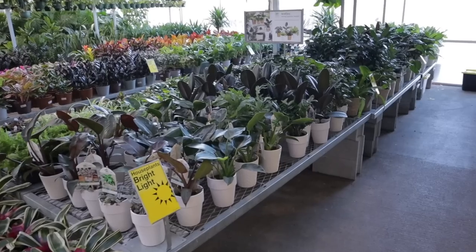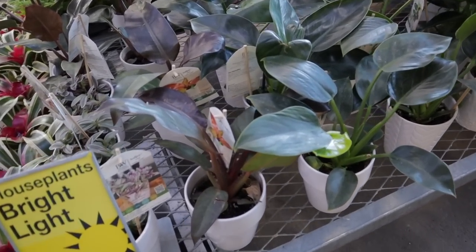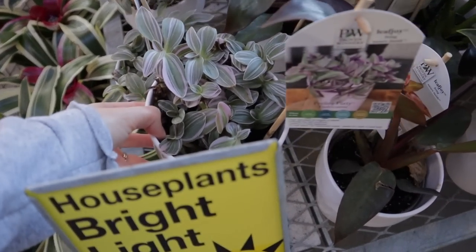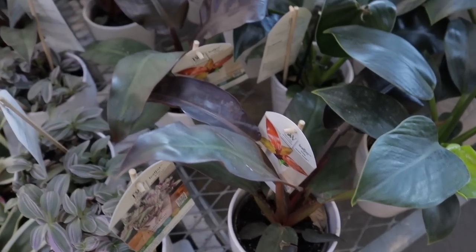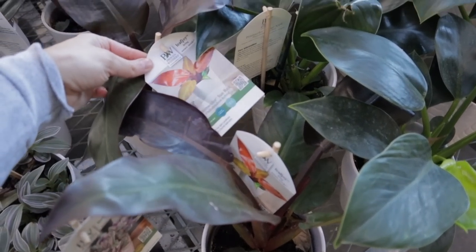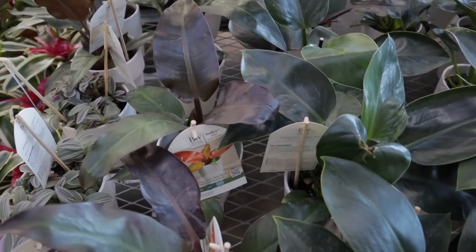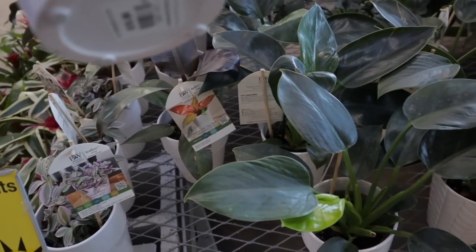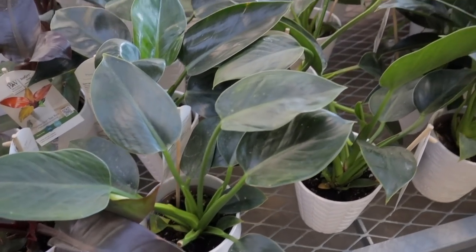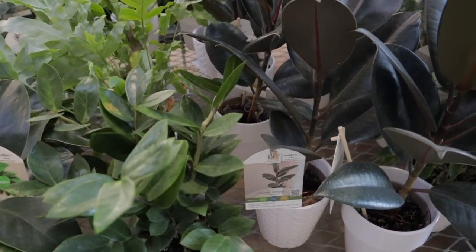Looks like they have a ton of beautiful plants. Going to take a quick peek. Cute little Tradescantia, and it looks like some really lovely philodendrons. This one is a sun red. It's a philodendron hybrid. I believe these are like $20 for that. I think this one is Green Princess. And then this one over here is a ZZ plant.